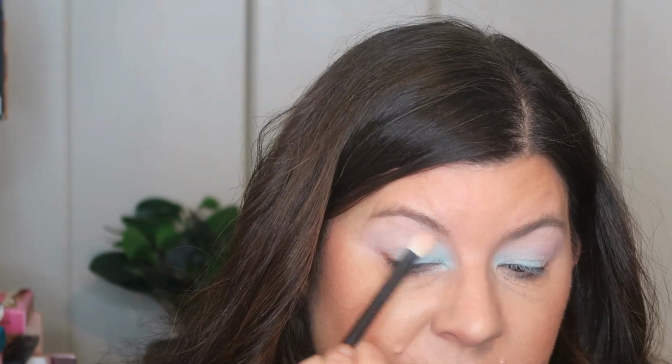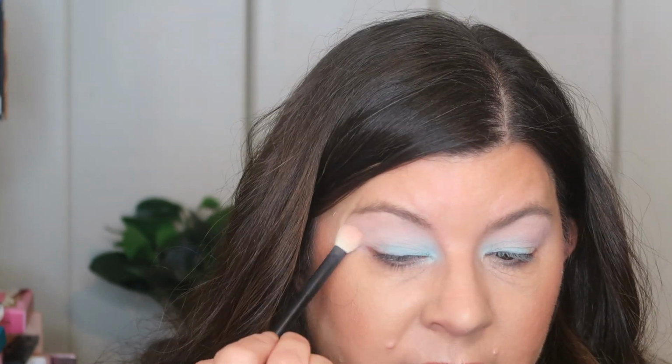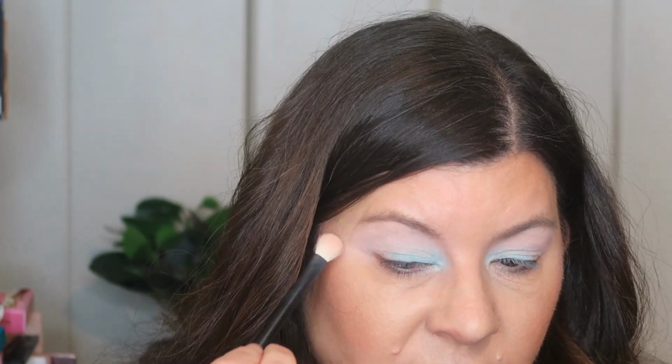Right, going in a third time. Like the one on the Too Faced side, it's very sheer, really not much of a difference at all. Okay, cleaning off the brush. I need to deepen this up a little bit here.